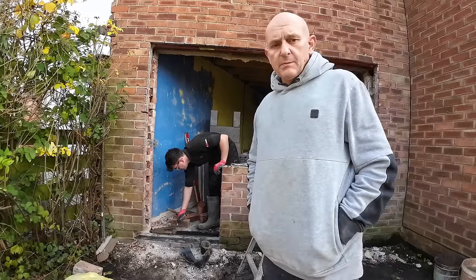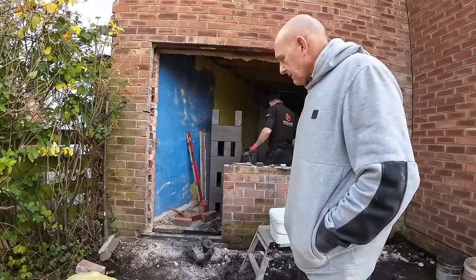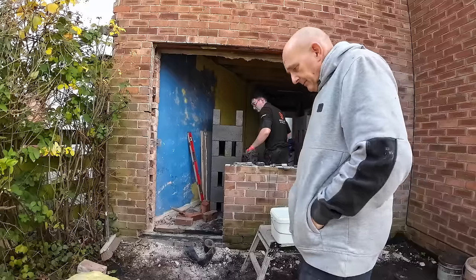It's a massive relief, it's block and render now. Good job we didn't pick up them 200 bricks now, isn't it? Yeah. Well, if we picked them up, we'd be building it face work.